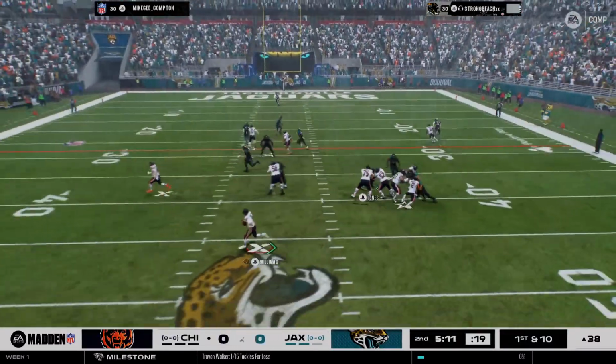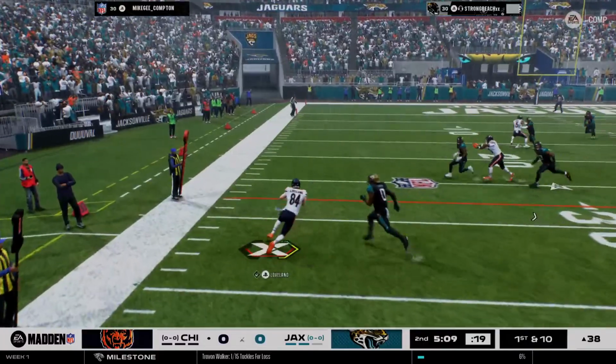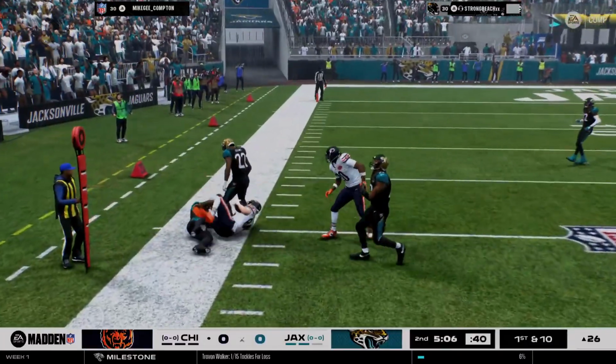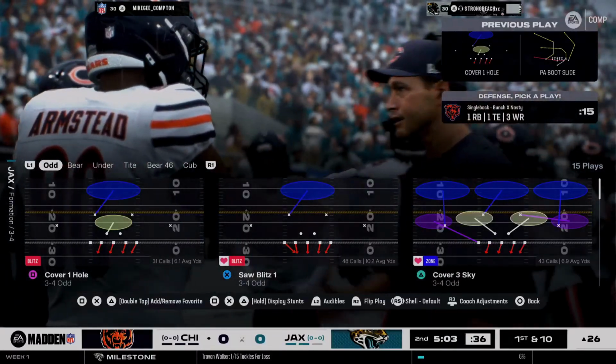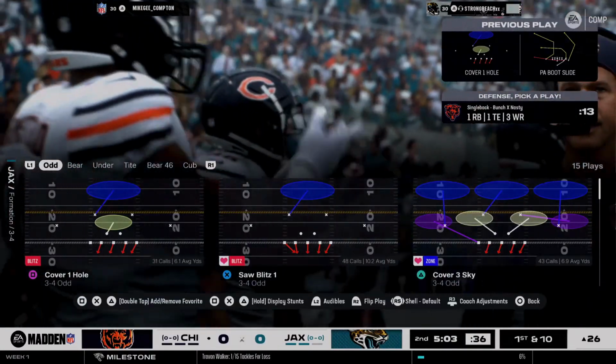Williams on the play action. Throw left side is hauled in by Loveland. And he's going to be taken down a yard shy of the 25. It's a gain of 11 there, and that picks up the 1st.